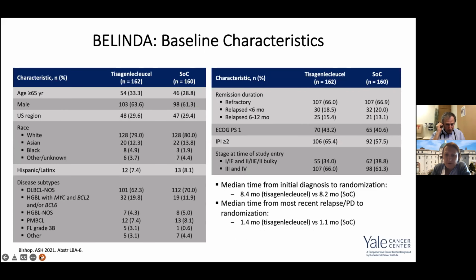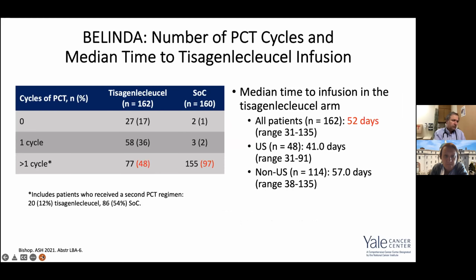So the patient characteristics were relatively equally distributed between the 2 arms. The median time from initial diagnosis to randomization was similar, about 8 months in both groups. And the median time from the most recent relapse or progression to randomization was about 1.4 months in the tisagenlecleucel and 1.1 months in the standard of care arm.